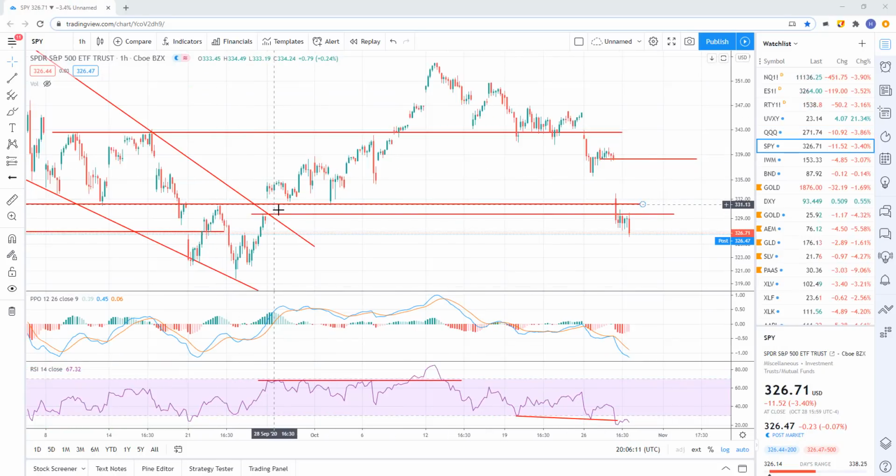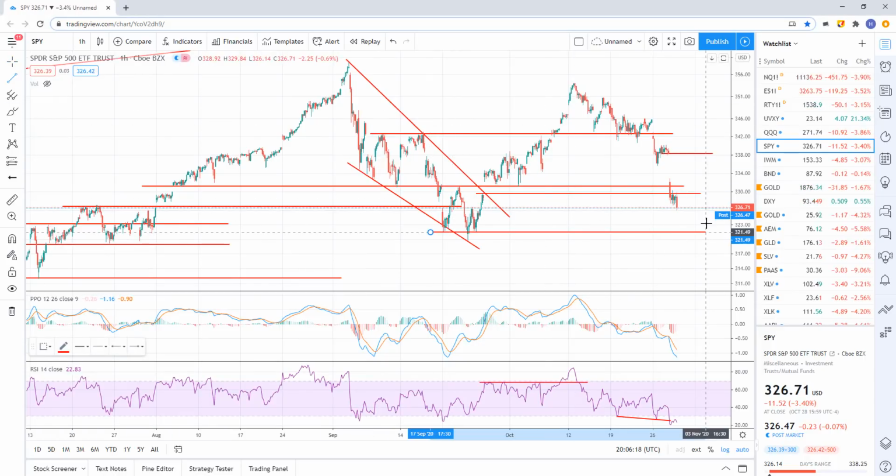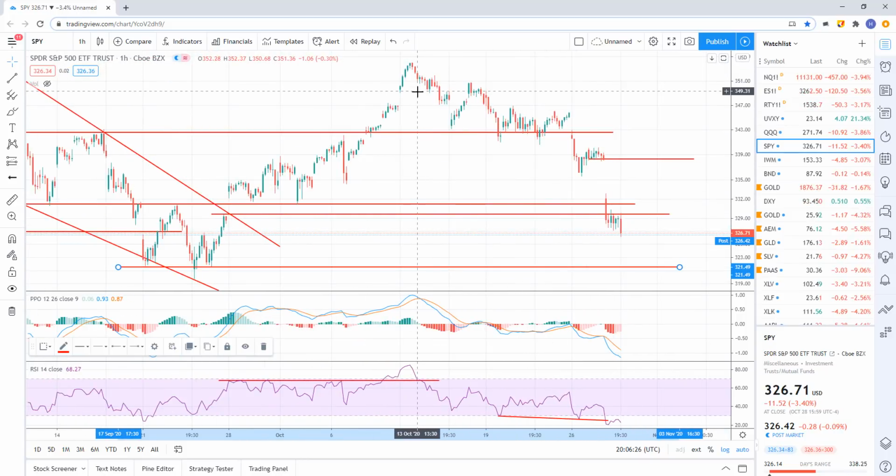SPY here, you can see, SPY looks like we're heading down to the bottom of the range. The bottom of the range is going to be right about there. And we're almost there, actually, at 321.49. So pretty impulsive drop, really, from the highs all the way up here. And you can see we've just been gapping down and selling off throughout the day.